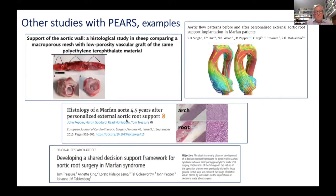I'm conscious of time, but we've done a lot of experimental work, and this is in sheep. This is just to show you a sheep aorta, which has had a piece of Dacron put around it, and you can see there's a gap between the aorta and the Dacron. But this is our material, Tal's material, and it's completely welded. This picture on the right shows the very odd abnormal flow patterns in a Marfan aorta. You see all these blue squiggles indicating turbulent flow, whereas having put the sleeve on, we now get linear flow, which is much better, much more efficient. And we have a number of other slides and pictures, which I really don't have time to go into.